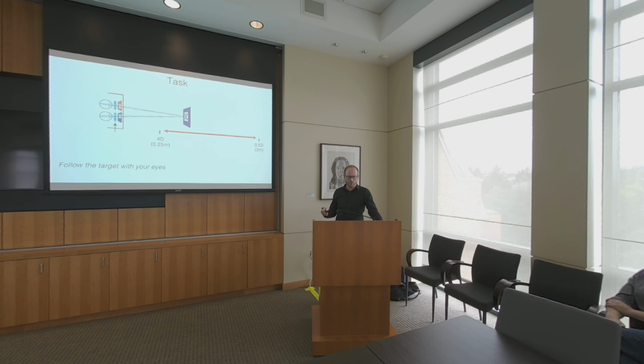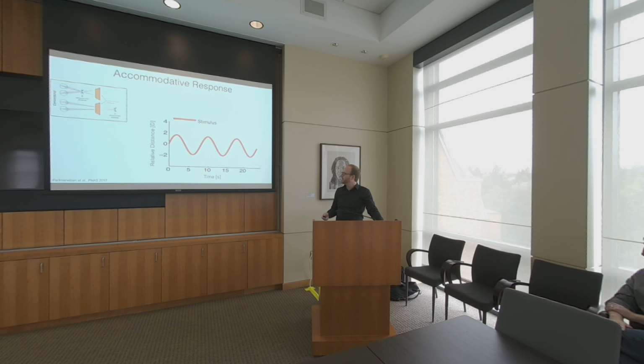So the test that we did was very simple. We just rendered a cross and moved it in and out of the screen in a sinusoidal fashion from 2 meters, which is 0.5 diopters, to about 25 centimeters, which is 4 diopters. People in the vision science community usually measure distances in diopters. So that's pretty much the entire accommodation range. And here's the data that we got, measured from a large number of participants.